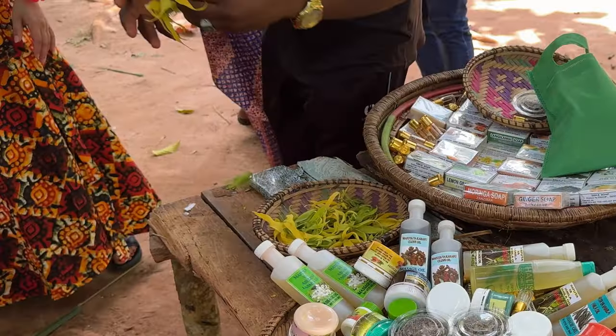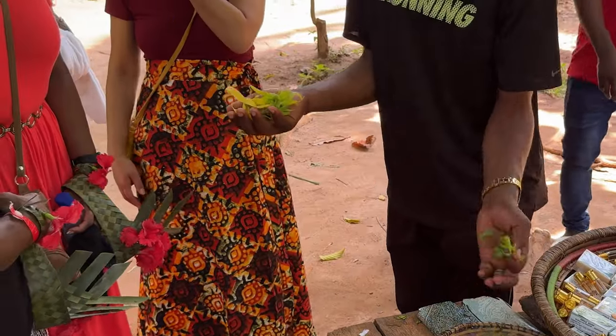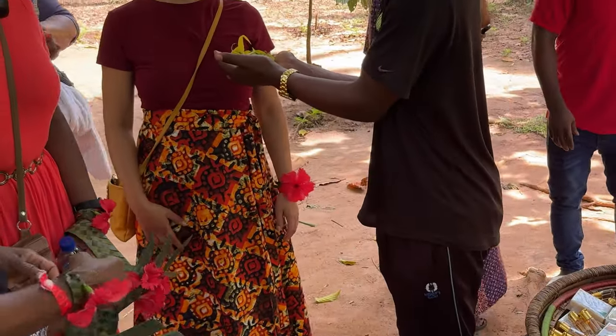Organic. This one we call ylang-ylang flower. For this one, we are in the process of making perfume, soaps and oils.